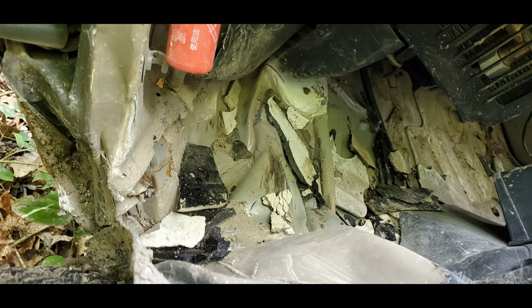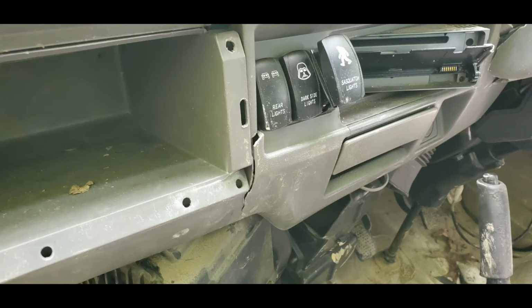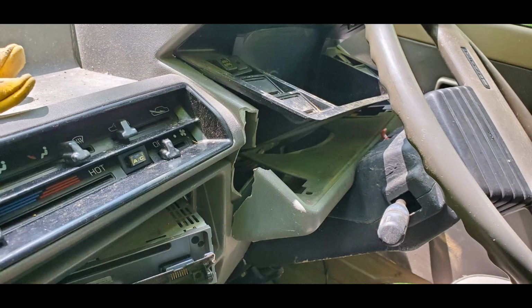There you can see the floorboard is crumpled up. That is sound deadening material. Switches and stuff busted loose. Radio obviously came out on impact. There's a shot of the steering area. You can see how it crushed and folded the dash inward. Pushed the gauge bezel up and out.